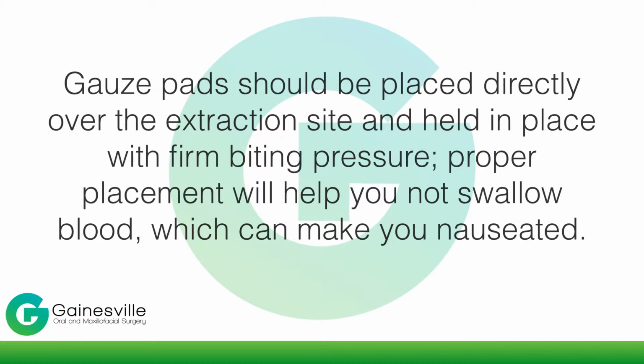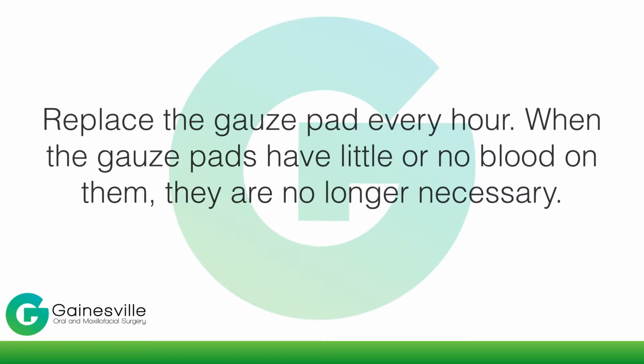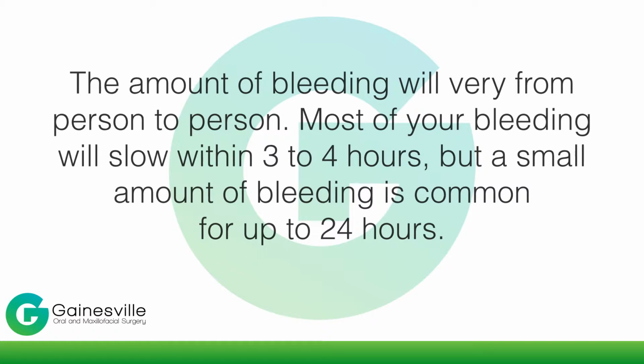Gauze pads should be placed directly over the extraction site and held in place with firm biting pressure. Proper placement will help you not swallow blood, which can make you nauseated. Replace the gauze pad every hour. When the gauze pads have little or no blood on them, they are no longer necessary. The amount of bleeding will vary from person to person.